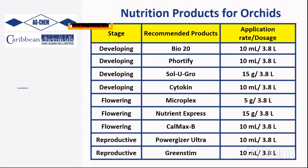So the recommendation for young developing plants is products such as our Bio 20, Fortify, and Grow, and in the later stages of development, just before you know that you'd have flowering onset. So from your cutting to about 8 or 9 months old, you'd use a rotation of the Bio 20, Fortify, and Grow, and then you start to introduce a cytokinin, which would be the plant hormone that would trigger the plant into flowering and reproductive stages.